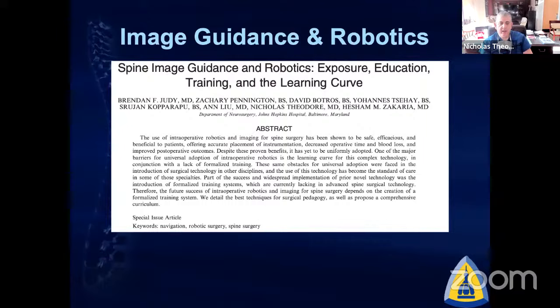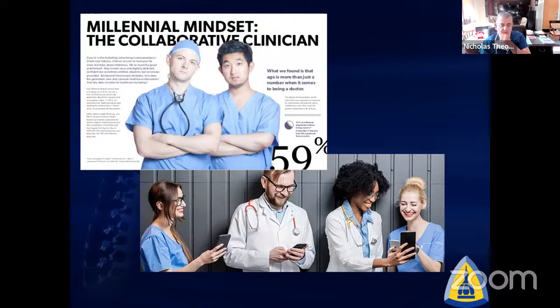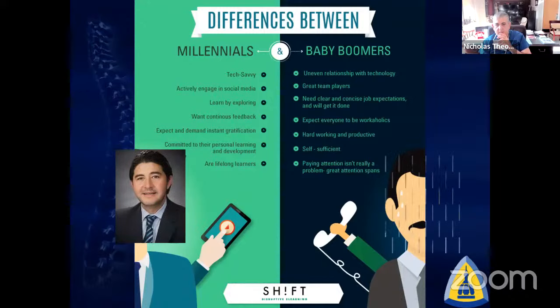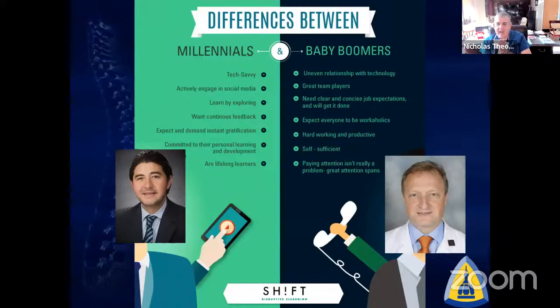We go back 30 years with cholecystectomy. I was a medical student at Georgetown, and I remember the attending saying, endoscopy, nobody's going to do that. It's just ridiculous. The private practice guys adopted, and that's the way they're all done. And I will tell you that we're in a different era now with our millennial residents. They learn differently. And you want to see this slide, Jens, because you've got the baby boomers and the millennials. And the reality is that as we start understanding how they learn and how they teach, you've got the baby boomers, great team players, who expect everyone to be workaholics like we are, hardworking, productive, self-sufficient.